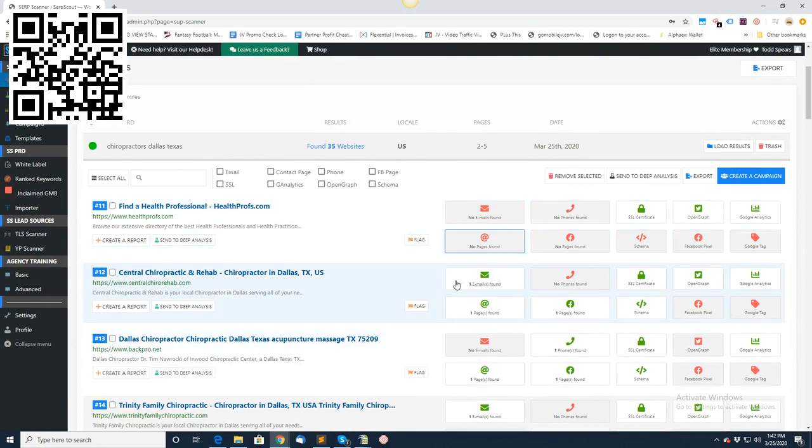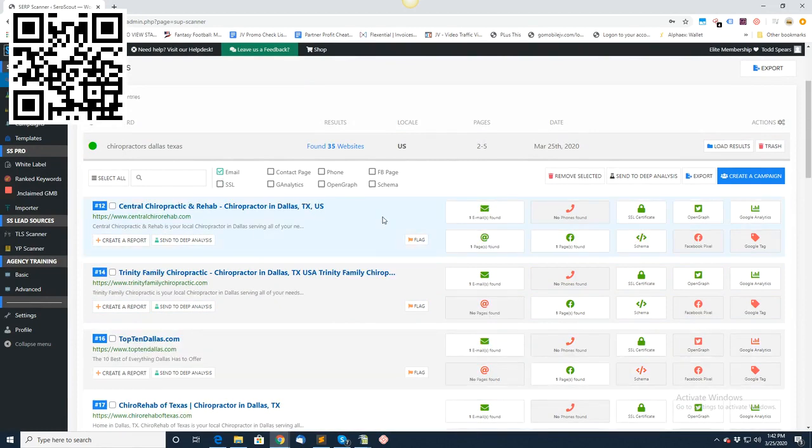But what we do here is if we like what we've seen so far, or the scrape comes back good, we can just simply do a further deep analysis on this. It's going to bring us back some more data about this website. But the first thing we want to do before we do that is we only want to select all of the websites with the email address that was found, because if we're doing email marketing, then we want to make sure we don't spend our credits and our energy on looking at websites that we can't contact.